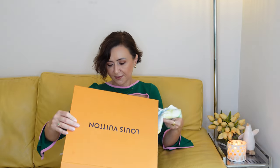Never purchased previously and never even thought to purchase an item from a male collection. Even so, I always rave about male collections because lately they have more colors, they are more fun than female collection. But finally I took the plunge and I purchased my first item from the male collection, and I can't be any happier.